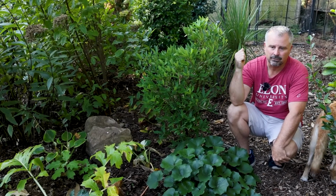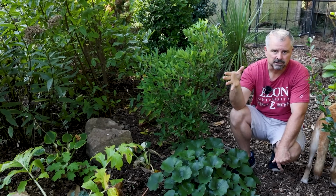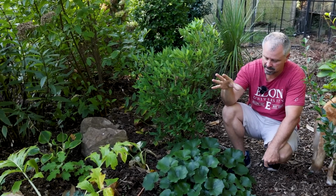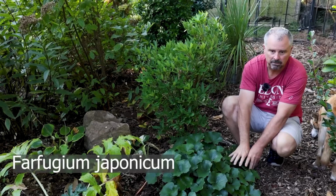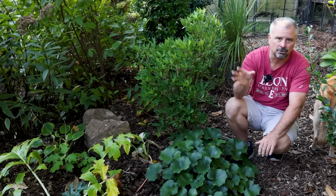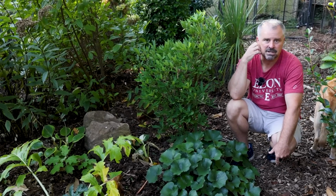And so I could just sit on here and be negative, but we've planned this garden in such a way that we have a lot of winter interest pieces out here, and we have a lot of fall interest pieces, really a lot of fall interest pieces. This Farfugium is a great example of that. We have several Farfugium out here in the garden, and they bloom late September and October.